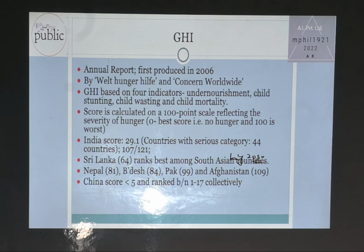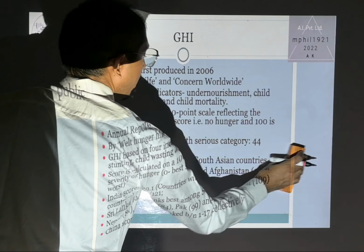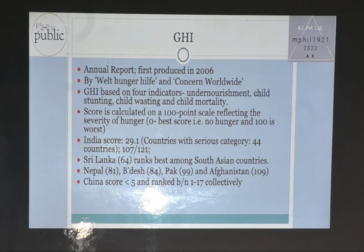Now, the Global Hunger Index is an annual report. It came out first in 2006, and this one is the 17th edition of the report. Welthungerhilfe and Concern Worldwide, these two organizations are engaged in producing this report.